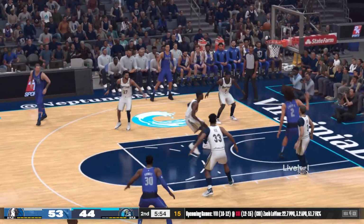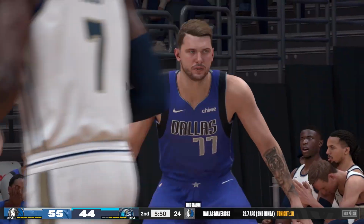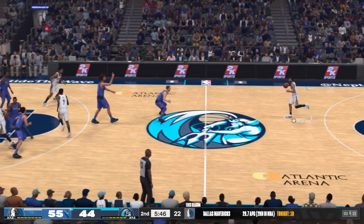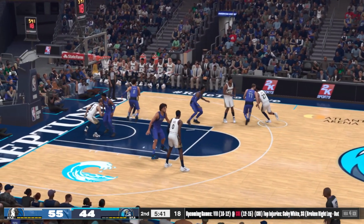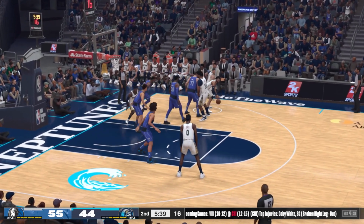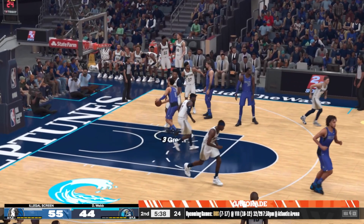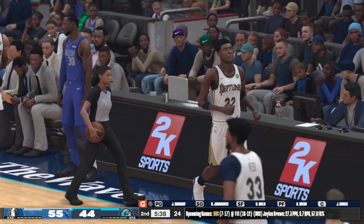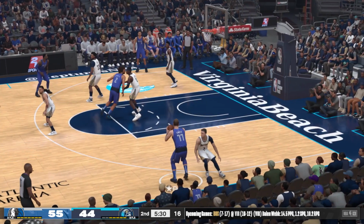Luka over the top to Lively. How did that get through? Duren, you got to put a hand up. Try and steal that next time. The 10 assists so far tonight for the Mavericks. They are second in the entire league in assists per game at 29.7. I think the league leaders are the Thunder with like 31-ish. Webb called for an illegal screen. They'll let Boyd check back in. Murray and Hield will take a rest.